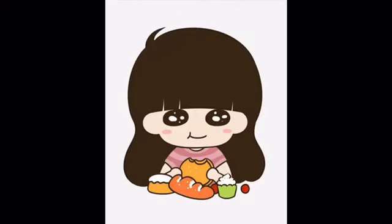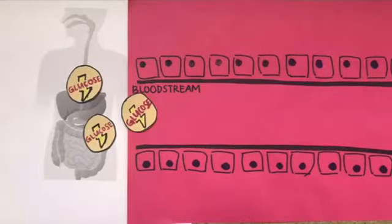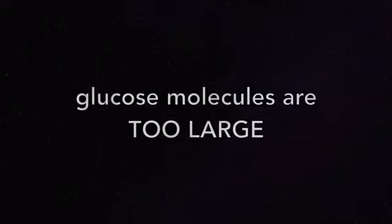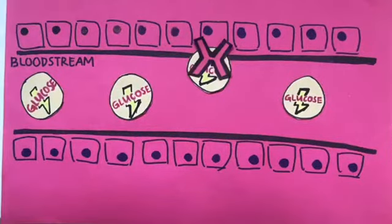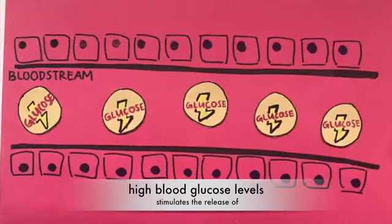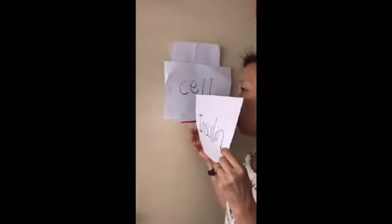Every time we finish a meal, our body will start to break down carbohydrate into glucose. Glucose will then be released into the bloodstream and taken up by cells to generate energy. However, glucose molecules are too large to pass through the cell membrane by themselves. Hence, they remain in the bloodstream and start to accumulate. High blood glucose level will eventually stimulate the release of a hormone called insulin. Insulin then travels to our body cells and knocks on the door. He calls for a special doorman called GLUT4 to open the door, so that glucose can enter the cell.